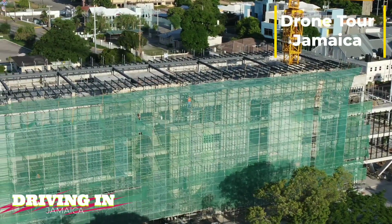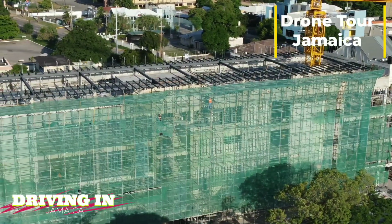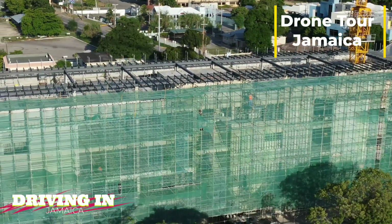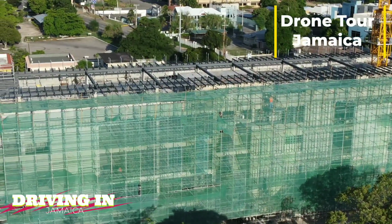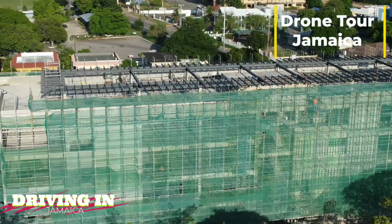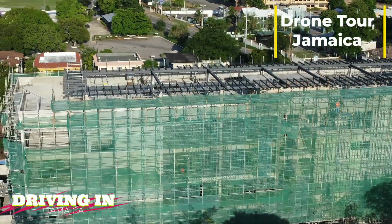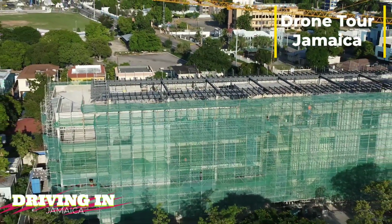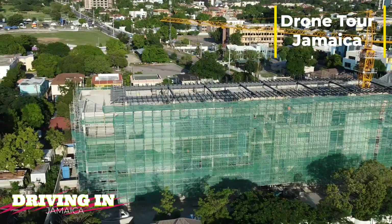Today we're giving you a drone tour of the Usain Bolt call center that's being built on Hope Road. This is the one across from Andrews Hospital. There is another call center that's finished, up and running, at 76 Halfway Tree Road. So this is the second one that is being built.